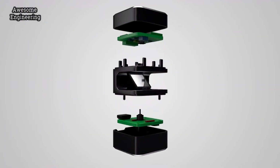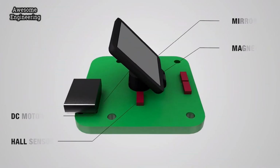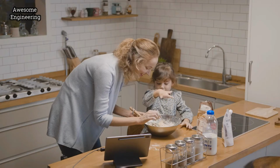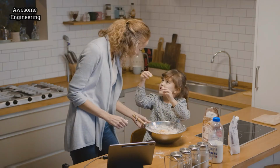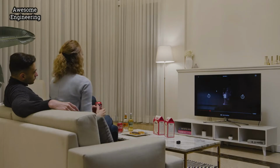This is only possible thanks to our LiDAR technology. Glamos senses motion with a rotating mirror module, converts it into touch points, and delivers it to the device. Glamos comes to the rescue when your hands are messy and you need to swipe through your recipe, or when you wish you could just browse with your hands without touching the remote.